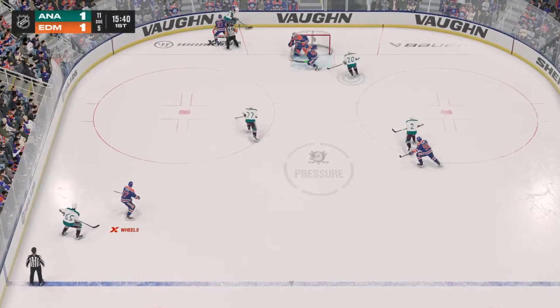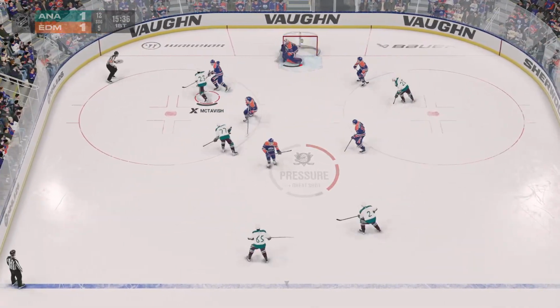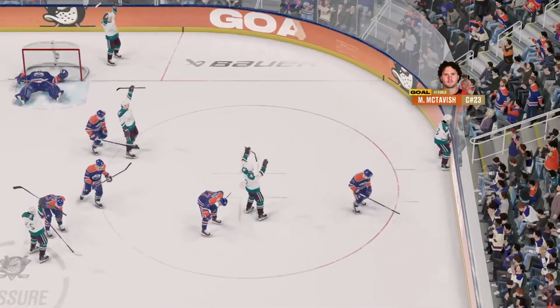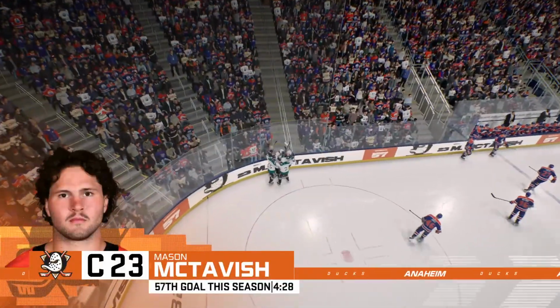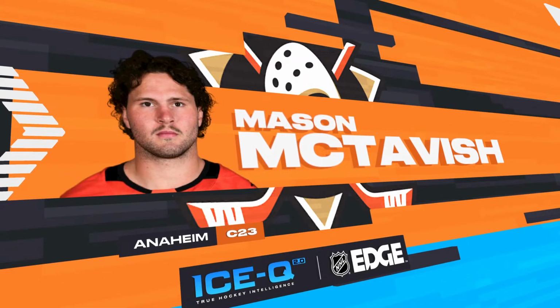With possession along the wall. Moves inside! Tremendous stop with the blocker by Skinner! He reads this. He scores! What a goal! Oh, that's just 2 goals in under 2 minutes. Anybody who just got up for a quick snack is probably looking at the scoreboard going, what happened? Oh, don't blink. The game can change in an instant.